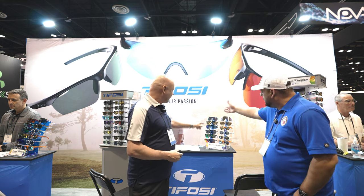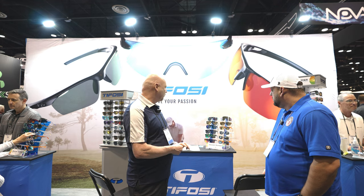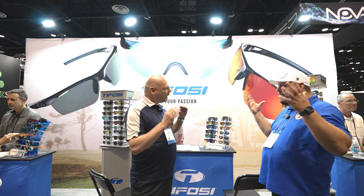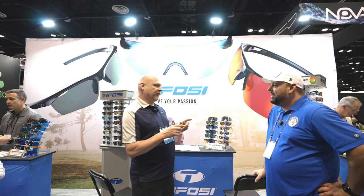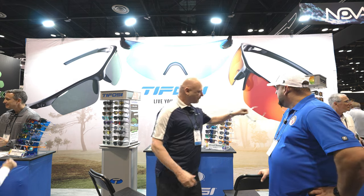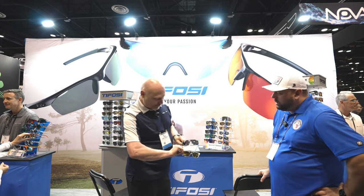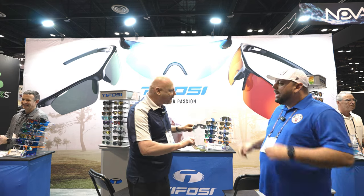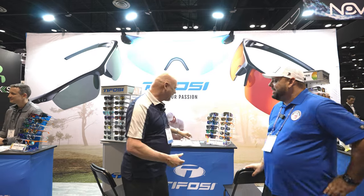Which one's the Sanctum? This whole line here? That's the line here. It's a broader piece, and a little bit wider for bigger faces, like myself. We had the Sizzle last year. I did a video on the Sizzles, I believe. Yeah, and then this is a little bit larger. I had a little gap underneath that I was hoping was covered, so that's going to take care of that, right? Exactly. Awesome.